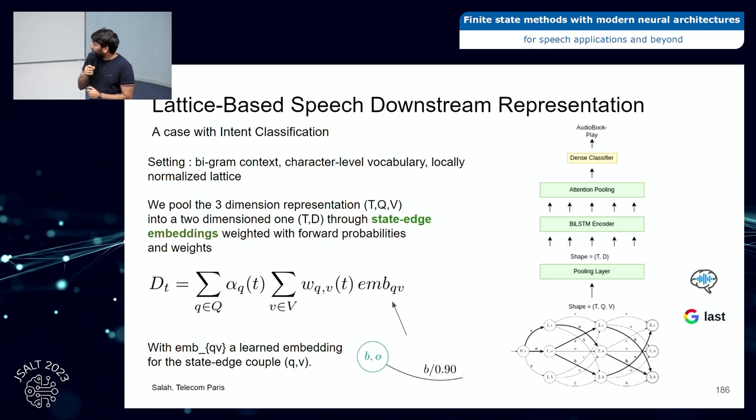And with the embedding and with this sum over those alpha probabilities and the arc weights, we get from this three-dimensional representation a two-dimensional representation. And this is done mainly with the Google GTN library, while the rest of the pipeline is done with the SpeechBrain library.